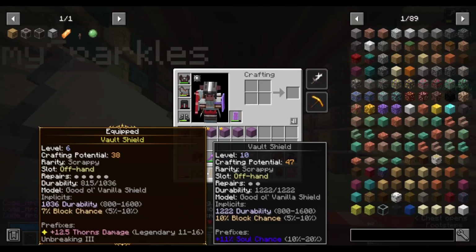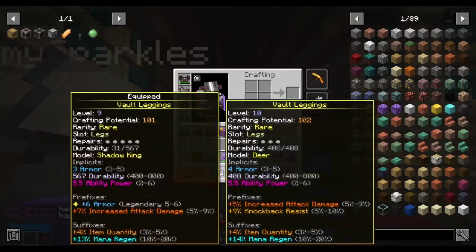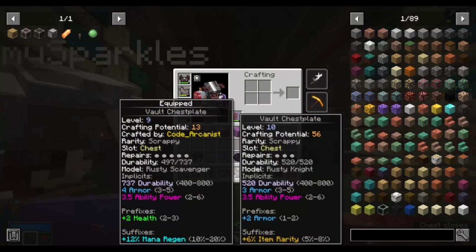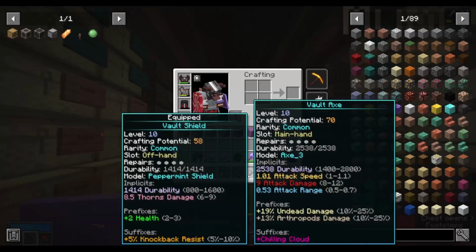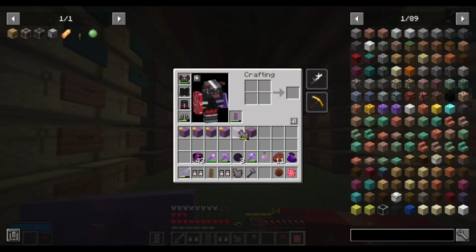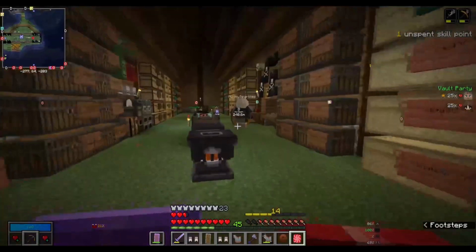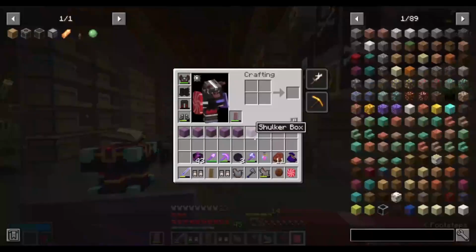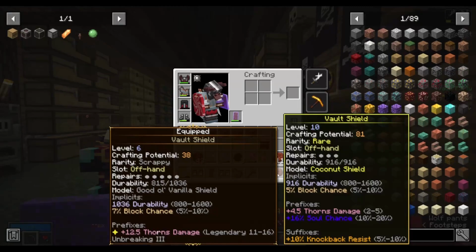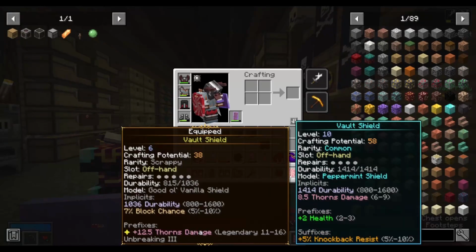Eggs is not bad. Scrappy vault shield. Vault leggings. No, better. Chest plate. Better. Vault axe. Oh, an epic witch. Chest plate. Witch. Hmm. Okay. Oh, wow. Look at that. Hang on. Ooh, black. That's nice. Cool. Very nice.